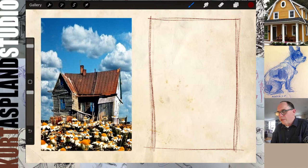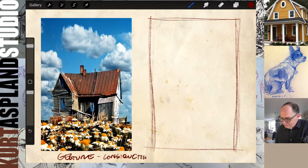Now let's go ahead and think about drawing. Usually, every time I draw, I try to think of drawing in three different phases. We look at gesture. We look at construction. And then we go into detail. All right, so let's talk about gesture before we do it.